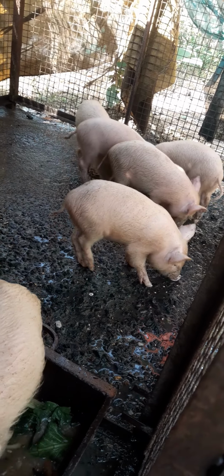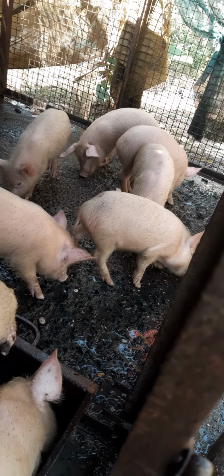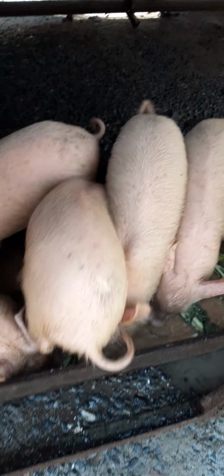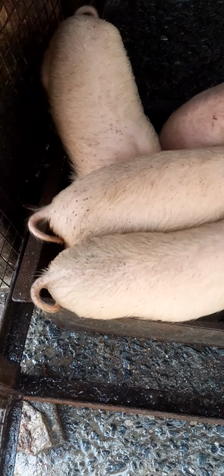Now this is just a small room, so they are congested here. So let's see. We have a new batch coming soon, so we have to shift them here. This has to move out from here now.